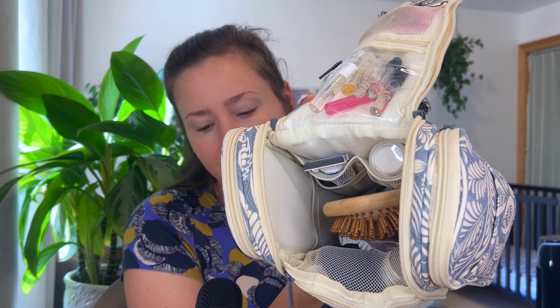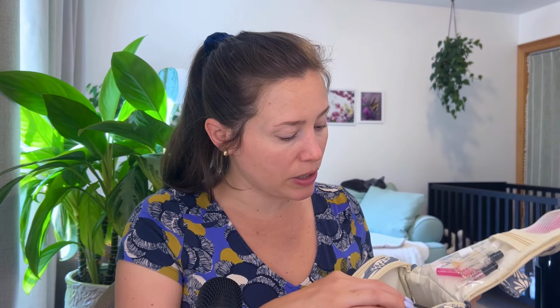Okay, so this is the last component of this bag that I have to show you. As you can see, I've got a hairbrush.